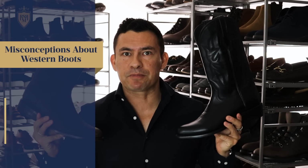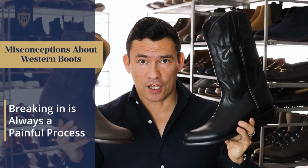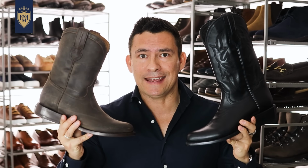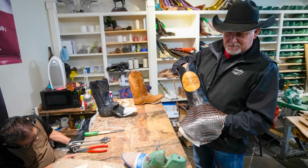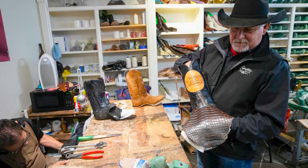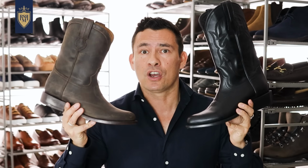Now, the next misconception is that they take a long time to break in. This depends on the leather. I know with Thursday, within a week, these are going to be broken in. But there are other companies out there that maybe use a thicker, heavier leather, which in general will take more time. There are leathers out there that could take you like 6 months to break in. And a lot of people think, oh, I want that thick, heavy leather. Guys, you would be surprised at how good even thinner leathers hold up.